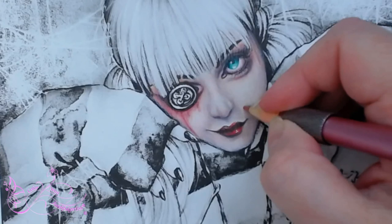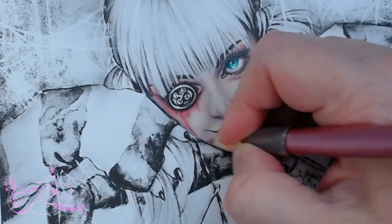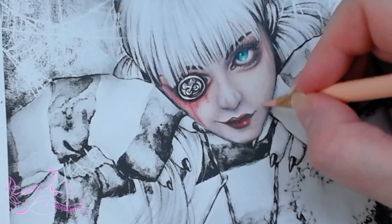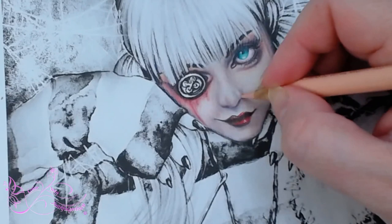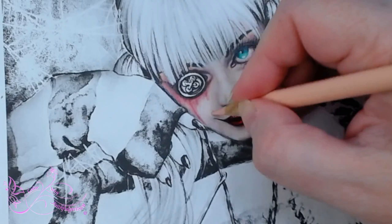Just covering up some more of that violet colour, or the mauve, I should say. If I had paper that didn't take as many layers, I wouldn't have done that, because it probably would just break the paper. Using the light flesh just to blend it out a little bit. Make sure there's no defined lines, it's a little bit smooth. I think that's a little bit better. I just wanted to take the violet from it a little bit.